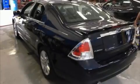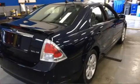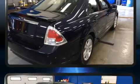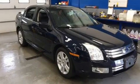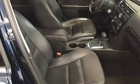Experience driving perfection in the 2008 Ford Fusion. This four-door, five-passenger sedan provides exceptional value. Under the hood, you'll find a six-cylinder engine with more than 200 horsepower, providing a smooth and predictable driving experience.